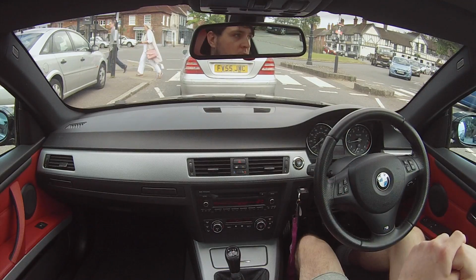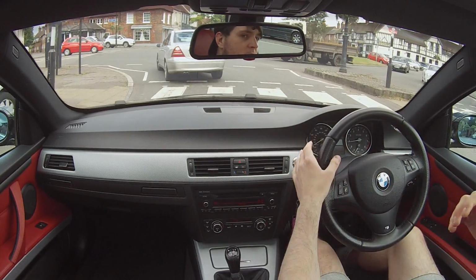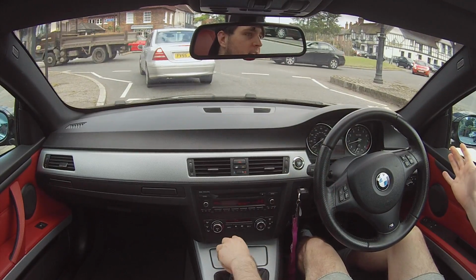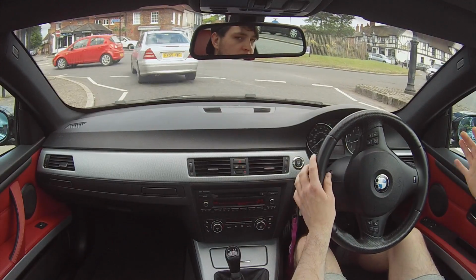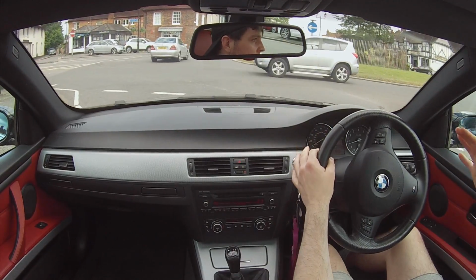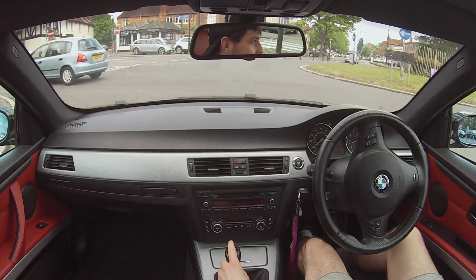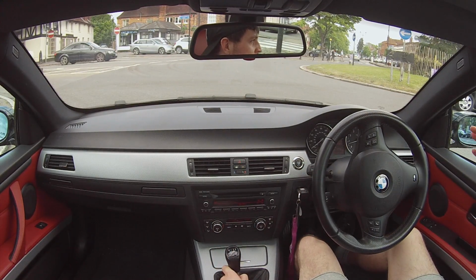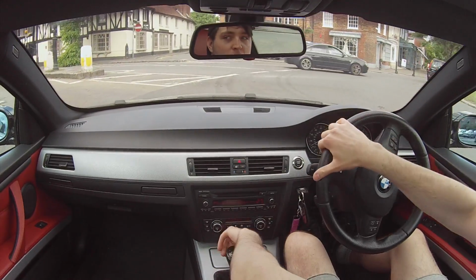My work's 2.5 miles away, so the engine's not even warm before I get to work. So that's one of the disadvantages, but at the end of the day, I didn't buy the car for fuel economy. I don't do massive miles, so it doesn't kill me in that sense. To fill up a tank, it's about 65, 70 pounds from empty. That's really empty. So normally it's about 50, 60 quid. So it's not too bad with the fuel.